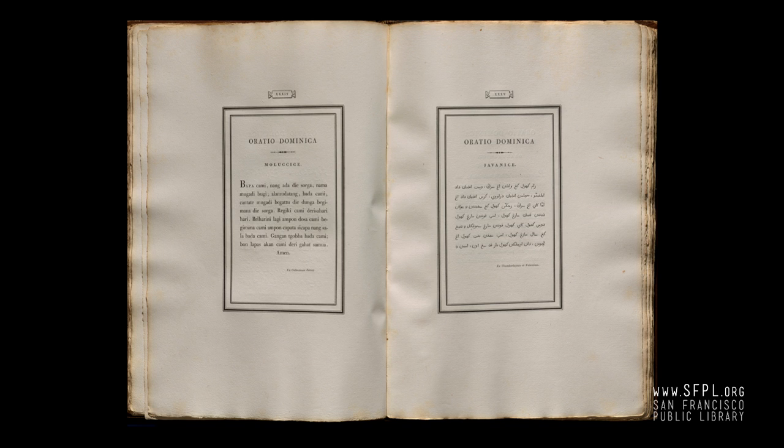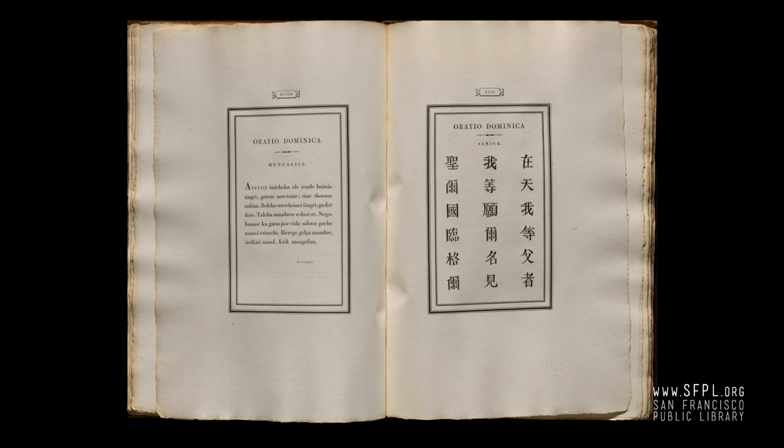Javanese. Some of these are romanizations, and some are in the native alphabet. Right. Chinese. Mongolian.